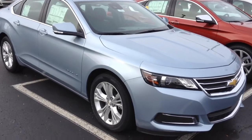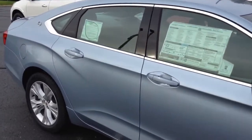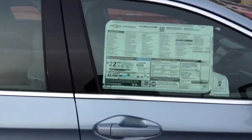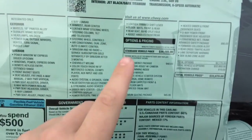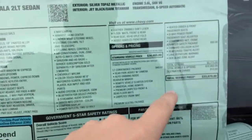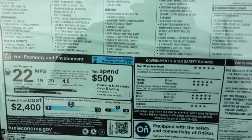Hey guys, back with a quick little tour overview of this 2014 Chevy Impala 2LT. So this is the mid-level trim, decently equipped. Coming over to the window sticker, you do have the 3.6 liter V6, which moves the car along great. Window sticker is 33 grand, and feel free to pause it if you can read that. I'm not really going to spend much time on that.